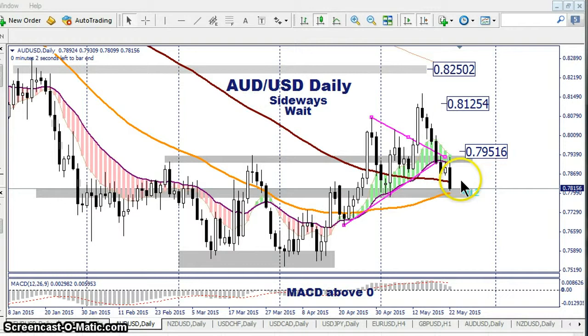just to wait for either confirmation to the upside with a bullish candle, pin bar candle. Maybe first wait for an inside candle, then a break to the upside after the inside candle, or just wait for a breakdown below this area right here, okay? And we're looking at a break below this 77.50 area. If it breaks below the 77.50 area right here, then price is going to go down lower. So again, just wait and see.